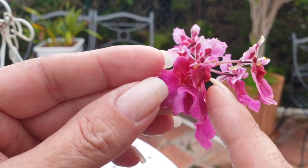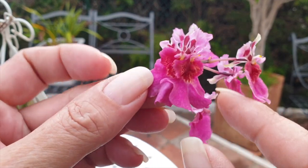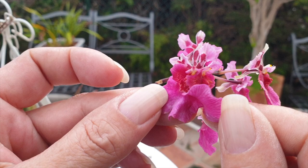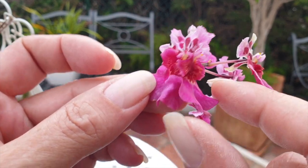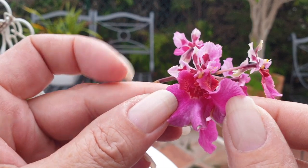I've got two columns, two lips, not tulips, not the Holland things, no, two lips. Kidding. Look at that.